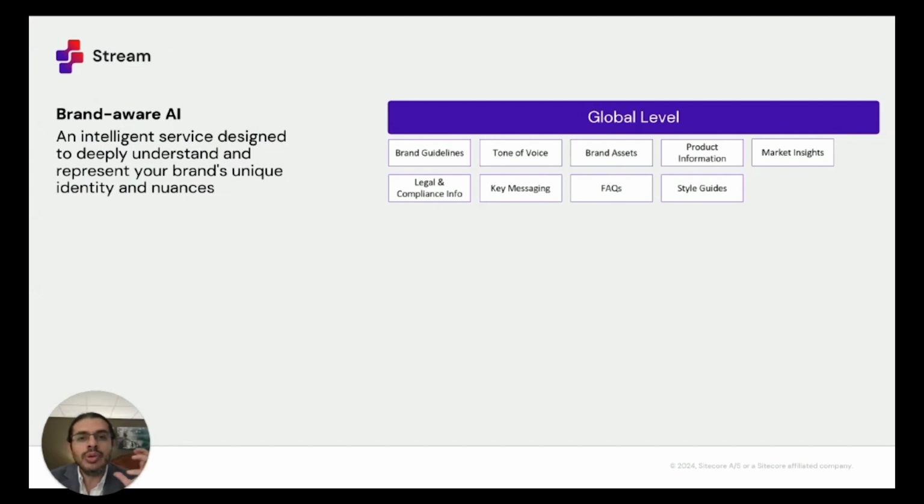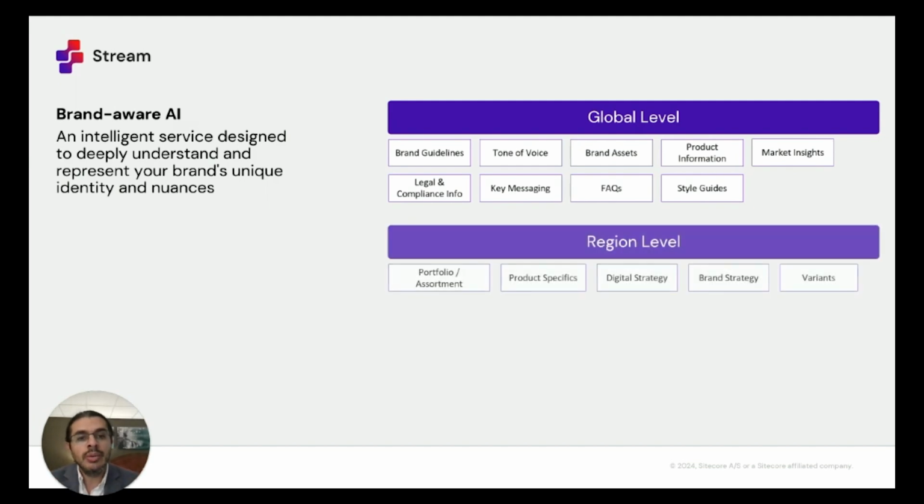And when we think about brand-aware AI, we're thinking about an intelligent service that's designed to deeply understand and represent your brand's unique identity and nuances. When we think about a brand, we might think about things like your brand guidelines, your tone of voice, your brand assets, your product information, all these different things that represent a brand from a global level. But brands are much more nuanced than that, because you have region-level information such as portfolio and assortments, product specifics, digital strategy, variants, and brand strategy that are specific to a region, for instance.